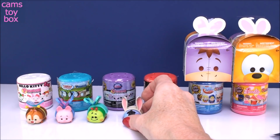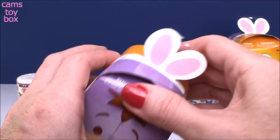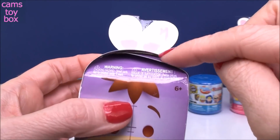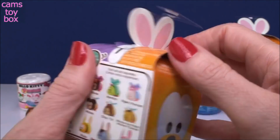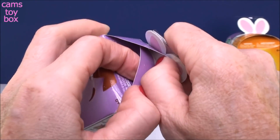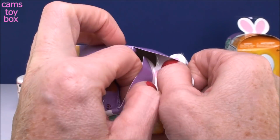All right, so that's good. We got four different ones. There's Eeyore again, right? Oh, look, and it even matches. It has the bunny ears on top of the box. Oh, my gosh, so super cute. Does Pluto have, yeah, Pluto has bunny ears, too. So they match the box up, it looks like, to the actual Tsum Tsums.